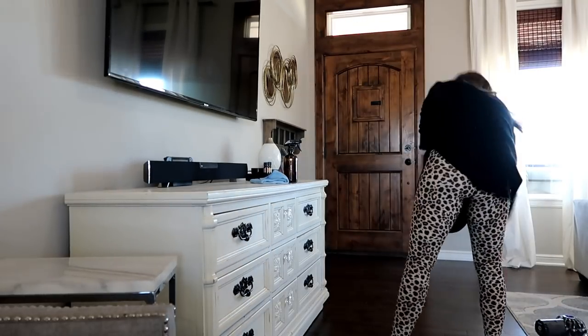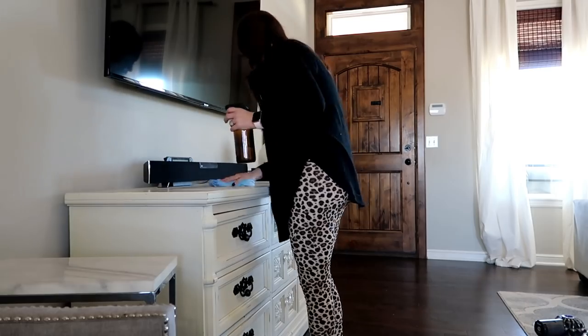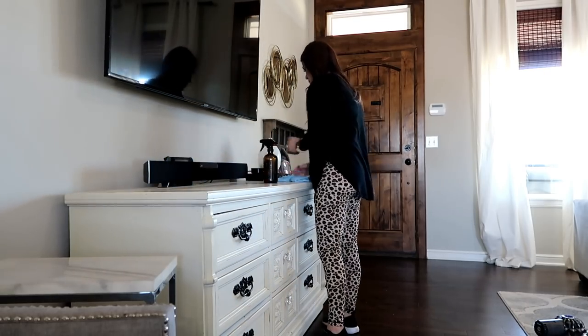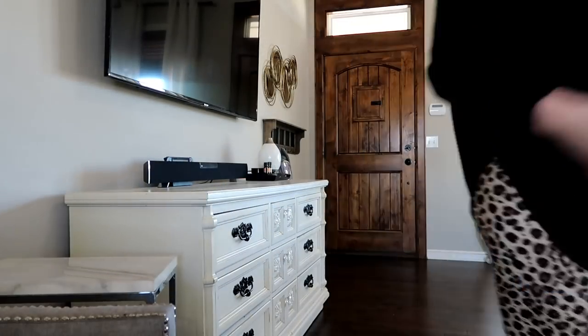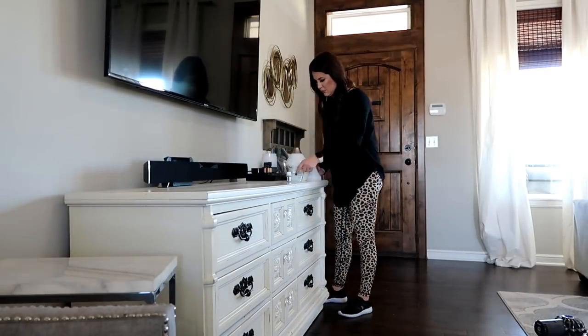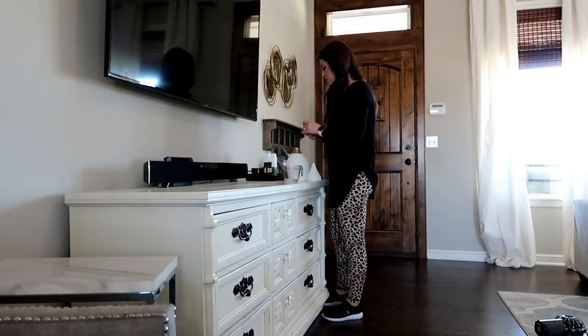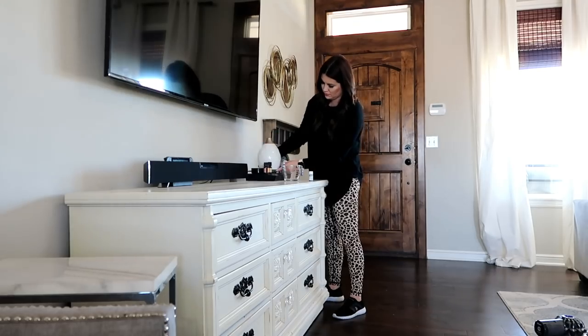Okay, now I'm gonna wipe down our TV stand slash dresser. If you guys are wondering, yes, Chase's clothes are still in there. I still have not found a dresser for his closet, but it's okay. We're gonna figure it out one day. I do like to wipe this dresser down a lot. There's something about the way the light shines in through the windows. It shows everything on top of that, and I feel like it's just always dusty.